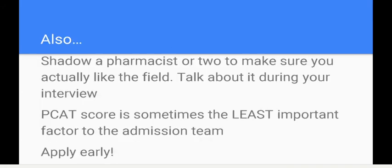And then also shadow a pharmacist, please, or two to make sure you really want to go into the field. And talk about this during your interview. Show them that you actually know what's going on, that you talked to pharmacists and you understand. Like, I shadowed a pharmacist before, and I just stood there and chatted with him, and didn't really learn anything about pharmacy at all. I shadowed for like 40 hours and didn't learn anything from that experience. So, when you shadow, actually try to learn about the job instead of just chatting to chat.